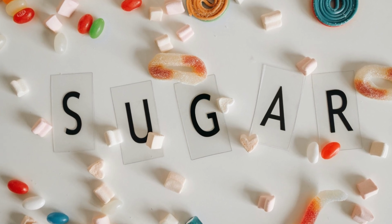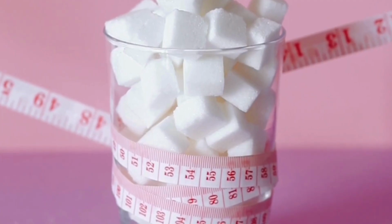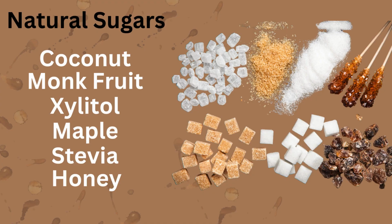The use of sugar alternatives is motivated by various reasons, including health considerations, weight management, and preferences in taste and dietary choices. Here are some sugar alternatives.